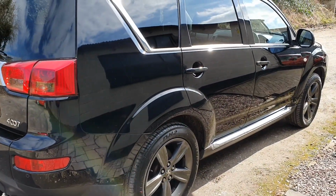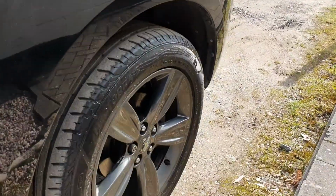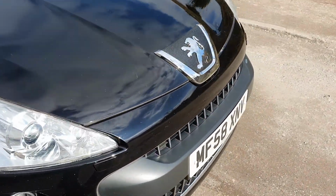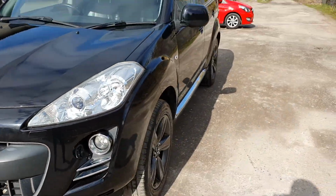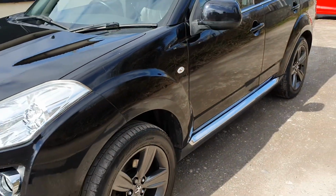Very nice clean bodywork. There are a few marks as to be expected. A few chips on the front, on the bonnet and on the bumper. A couple of minor dings and a couple of tiny scratches here and there. There's one over here. But really nothing major at all.